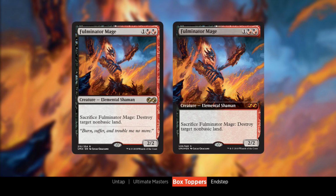Brand new. A staple of sideboards in Modern for decks that can cast it. Basically, pretty much every deck that can cast this wants it in the sideboard. Burn, suffer, and trouble me no more. That is a message to all Tron players everywhere, all non-basic land players. That is what Fulminator Mage says. The bleed on this looks really good. And you'll notice a trend of us saying the bleed looks really good, and that's a credit to the designers that have worked so hard on bringing these to life, making them extremely pretty.